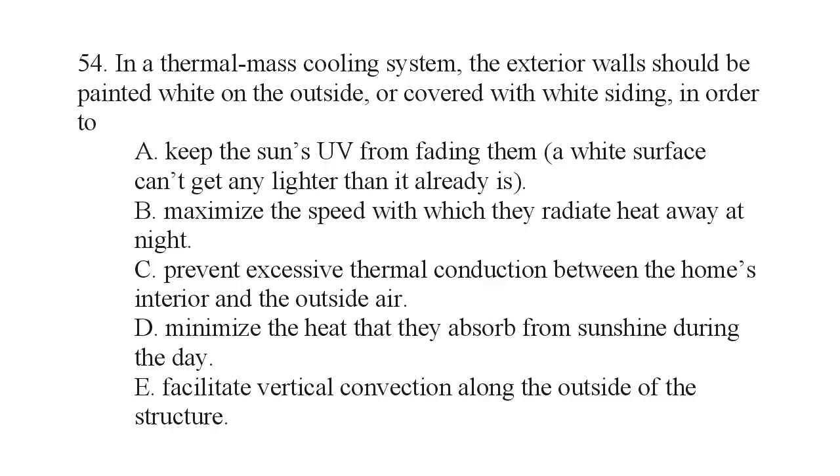A thermal mass cooling system takes advantage of a massive amount of concrete or stone or something else like that to maintain a cool temperature in your house by not getting hot in the daytime, so that it tends to stay cooler than the surrounding air in the daytime. And then at night, of course, you can contribute to its cooling by opening your windows up, and I'll show you a diagram of how that works in a second.